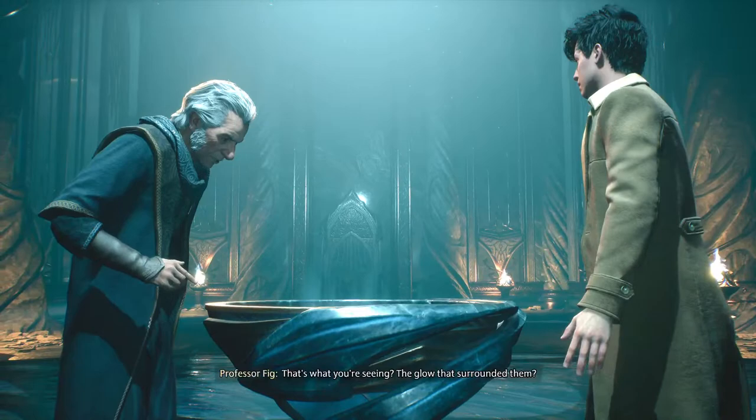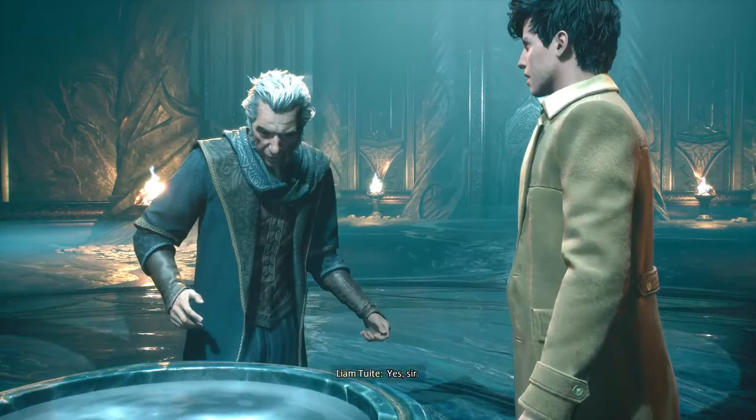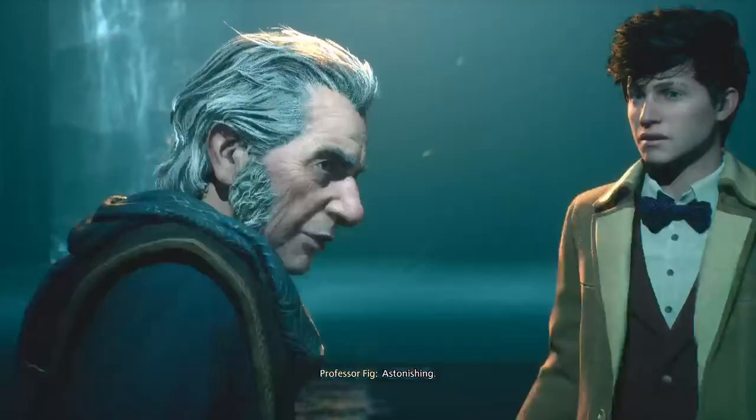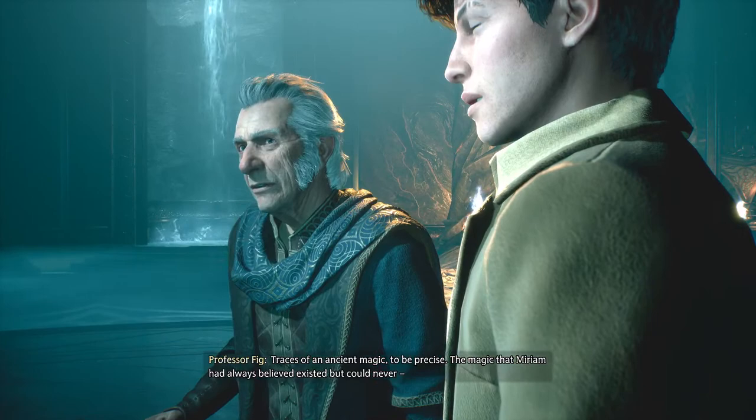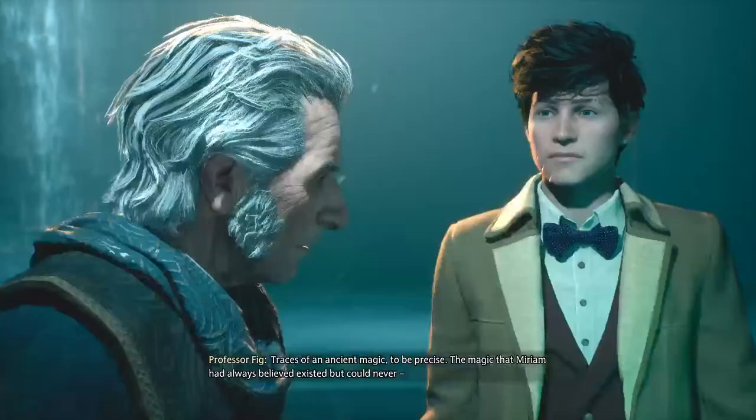That's what you're seeing. The glow that surrounded them. Yes, sir. Astonishing. Can I see magic? Traces of an ancient magic, to be precise.